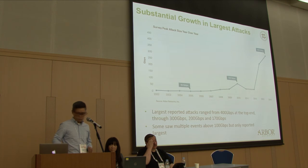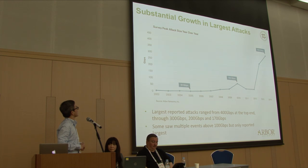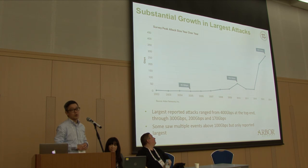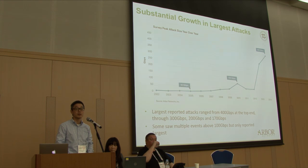It gives us a good idea of what the whole internet looks like, what kind of attacks we're seeing, and things like that. You see this graph from Roland earlier, comparing all the past largest attacks for the last 10 years. And as Roland has pointed out, starting from, I think, the end of 2013, we see a lot of NTP reflection attacks start to increase, and you see that sudden spike.